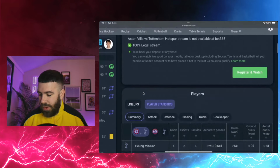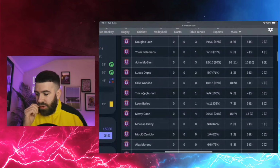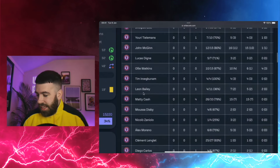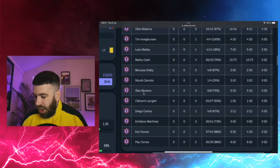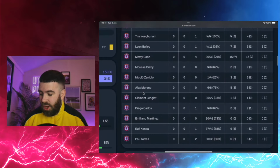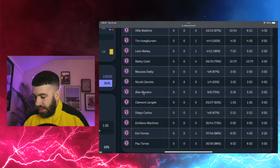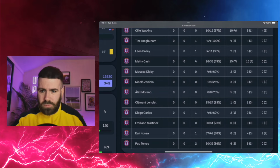And then we go to Aston Villa's passing accuracy. We've got Douglas Luiz, 87. Tielemans, 70. McGinn, 80. Watkins, 67. Digne, 71. Cash, 79. Martinez, 93. Big numbers from him. Pau Torres, 86. Konsa, 88. So when I'm looking at those numbers, you're really getting a tale of the game, a painted picture of what went wrong for Aston Villa.